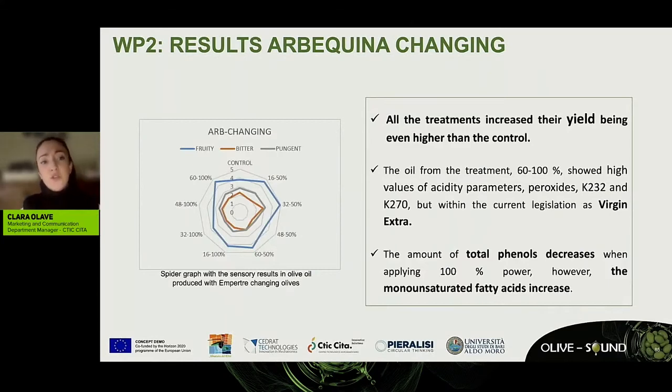As a conclusion for changing Arbequina olives, all the treatments increase the yield, but the quality, as I said, was quite compromised when the power was higher when compared to the lower intensity treatments. Next one, please.